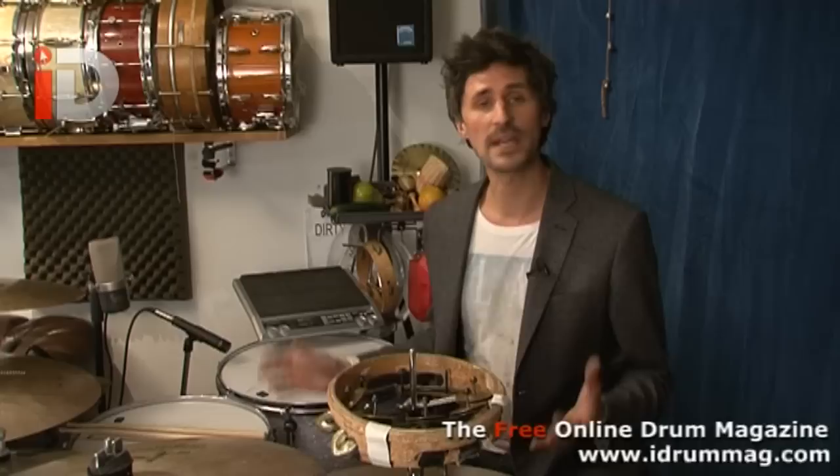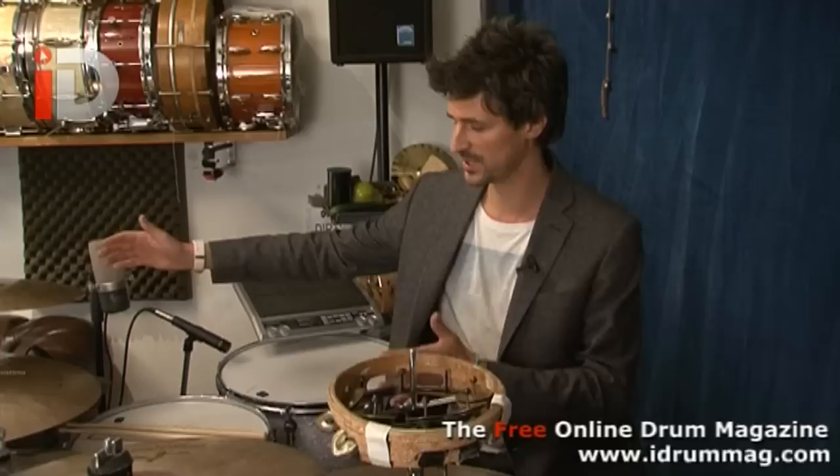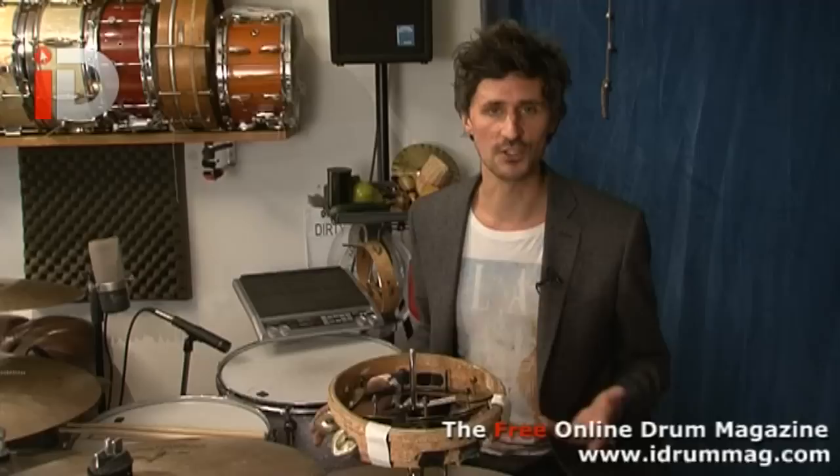Also, find the best place in the room for your drum kit to sit. It can make a lot of difference just moving a bass drum or a snare drum over a few feet so that you can get a bit more bass or a bit more presence in the drum sound.